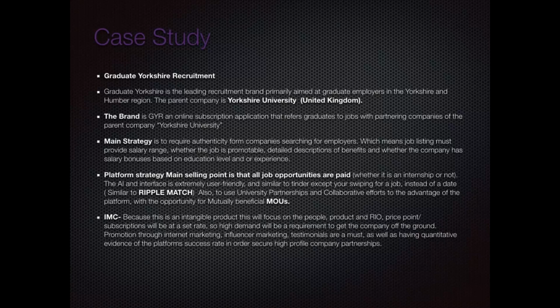So the platform strategy is not only to make sure that the companies are authentic. We also want to make sure that the companies are stating the salary range, whether the job is promotable, a detailed description of benefits, and whether the company has a salary bonus based on education level and or experience. The platform strategy's main selling point is that all job opportunities are paid, whether it's an internship or not. The artificial intelligence interface is extremely user-friendly and similar to the Tinder dating app, except you're swiping for a job instead of a date. Similar to Ripple Match, which I currently have an internship with, and with Ripple Match, it's free, and you're basically getting all the benefits of what I'm trying to sell. It won't be as good as Graduate Yorkshire recruitment, but it is similar.